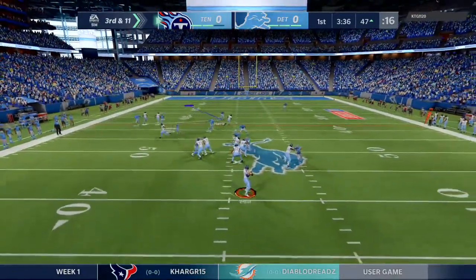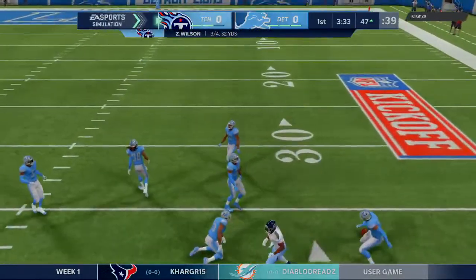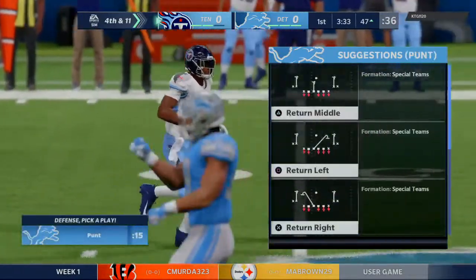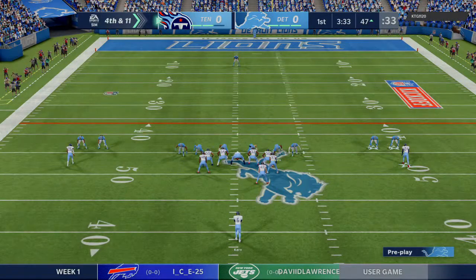On 3rd down, he'll drop to throw. And that is incomplete. From a defensive perspective, they had exactly what you want anytime they want to throw the football. There was pressure on the quarterback. They were getting after him, and they tightened down on the receivers and forced the incompletion.